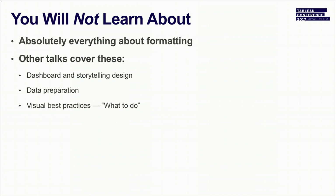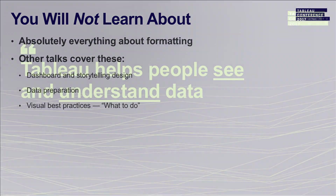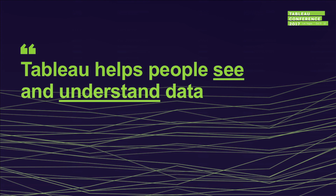Right, so there's the what to do and there's the how to do it, but let's also talk a little bit about the why to do it. Why is formatting important? Tableau helps people see and understand data. This is Tableau's mission statement. I'm sure a lot of you have seen it before. This is very important to us here at Tableau as developers. We talk about it often, and formatting helps people see their data.